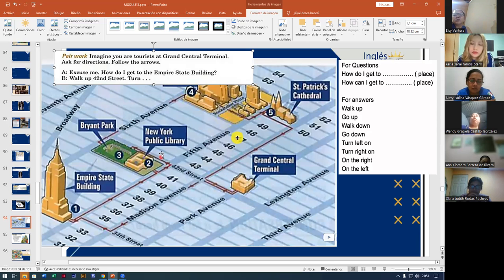Okay, now let's find another one. Let's imagine that you are in New York Public Library, but you want to get to Bryant Park. Maybe you are lost and you didn't see the place. Maybe, how will it be? Excuse me, how can I get to Bryant Park?